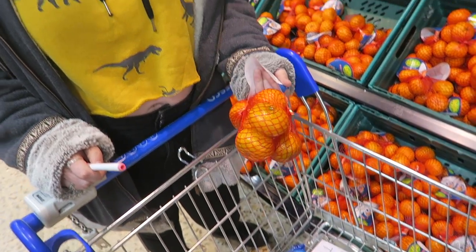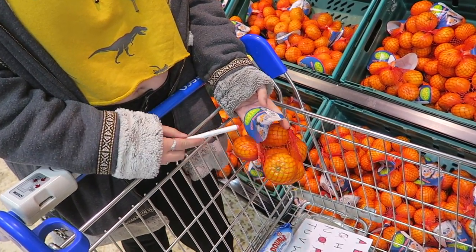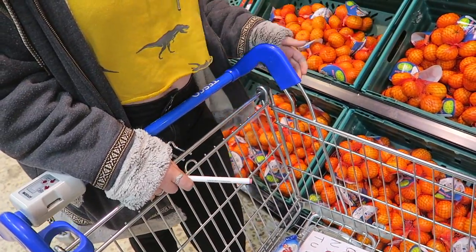Hang on, they're not oranges. They're clementines. What's that? Or they're called easy peelers. I don't know. Do I put Jaffa or easy? They're too complicated. I'm not going to do them. Just get an orange then.